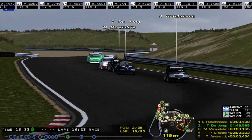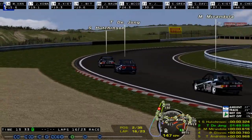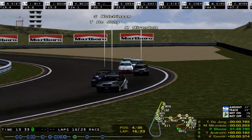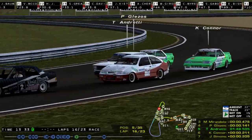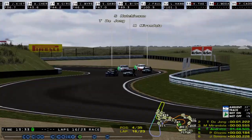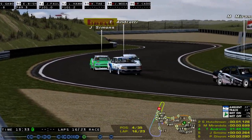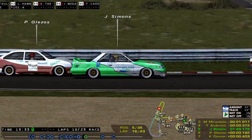De Jong might be trying to get on an alternate strategy to maybe undercut them, so the pit stop window is open. I'm just checking if it's a gearbox failure. It isn't. And oh my days, it's nearly a triple over there. Glazos got dive bombed by like three cars here. Andretti, no, but two cars, sorry. Andretti and Simons, and yeah, he's just been mugged now.